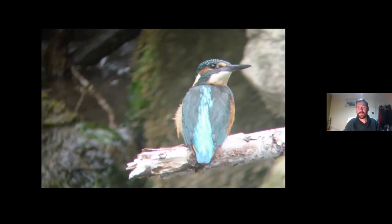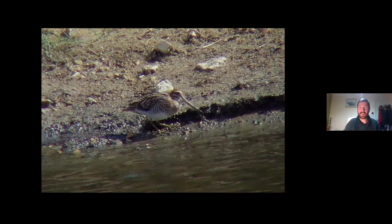So this is a youngster that was a couple of years ago on the top pool. See the tiny little white tip on the bill, and duller plumage generally. So we can enjoy kingfishers there. Snipe still occasionally drop in in the winter. Usually three or four snipe will winter. It does look very tricky to see in the vegetation at the sides, but they are there. A couple of years ago, even a jack snipe there as well.